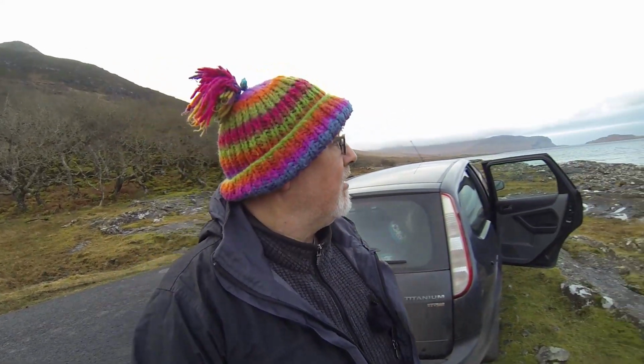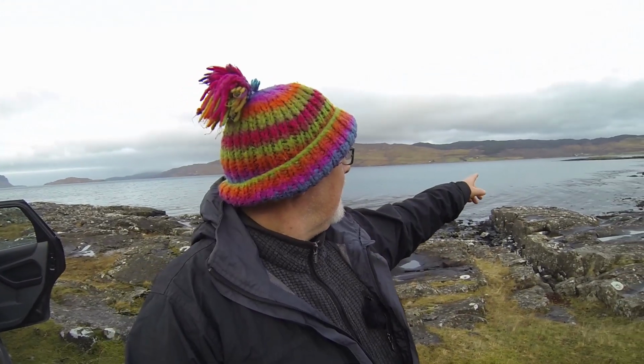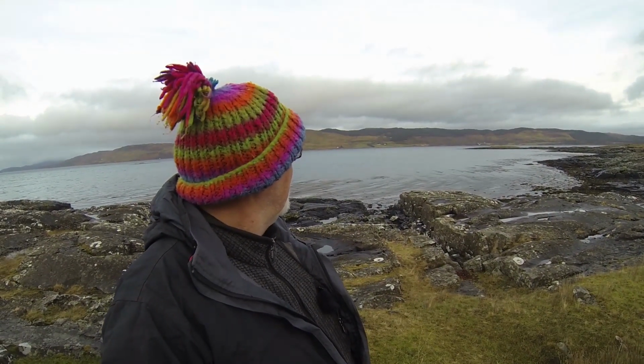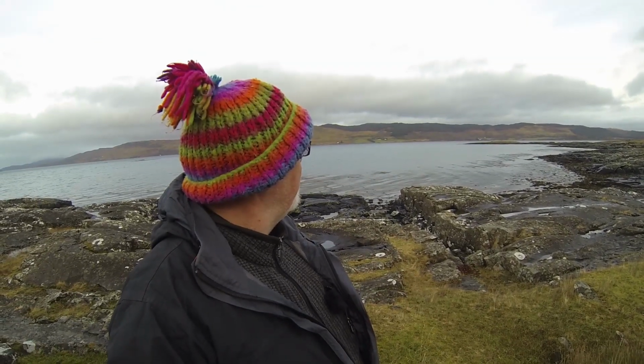I'll just turn you back round. They are just out here. You're not going to pick it up on the GoPro. They are just out here. So while they're out fishing, I'm going to get a couple of photos of these trees and the green moss.